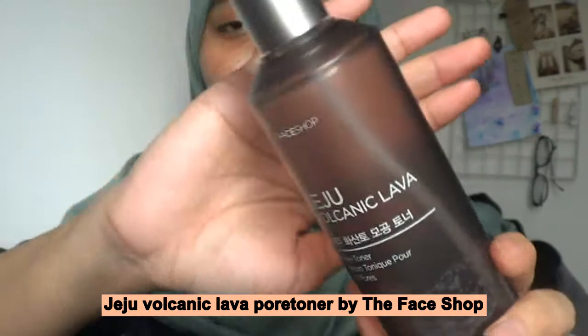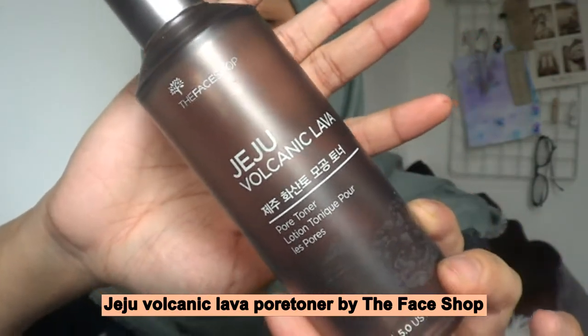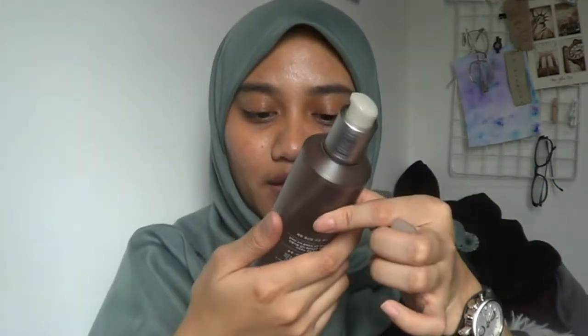The Face Shop Jeju Volcanic Lava Pore Toner. The brown residue at the bottom of it is basically the product, but it came with like 150 milliliters and it lasts for such a long time. I've had this for such a long time and I just want to finish using it instead of throwing it away because it's such a waste of money. So I incorporate this every single time before I go to bed. It's a toner and I really like it.